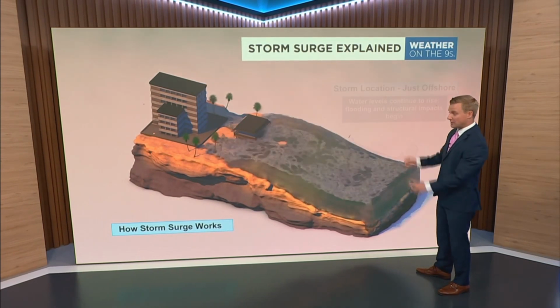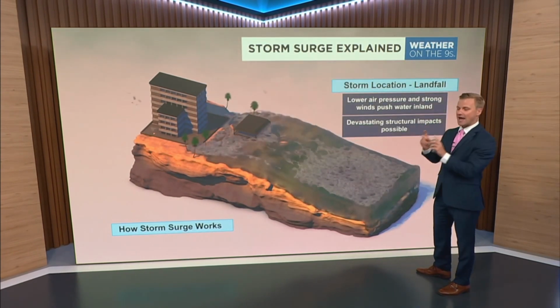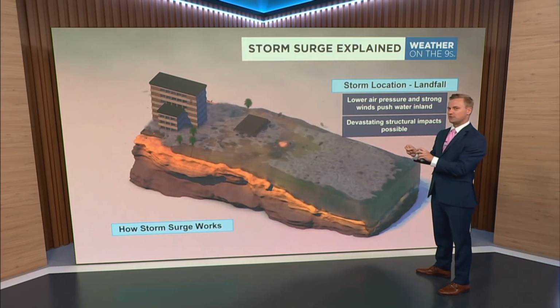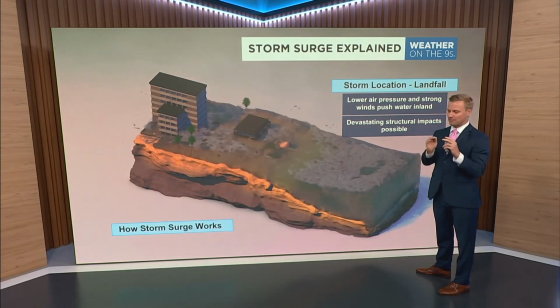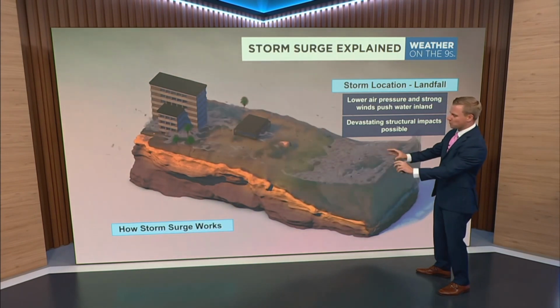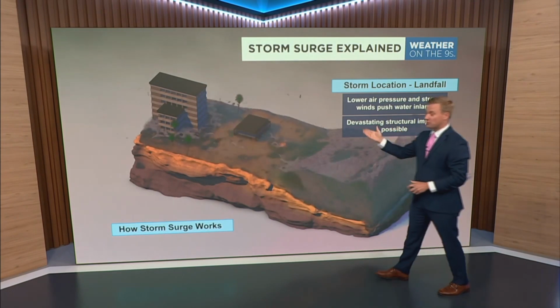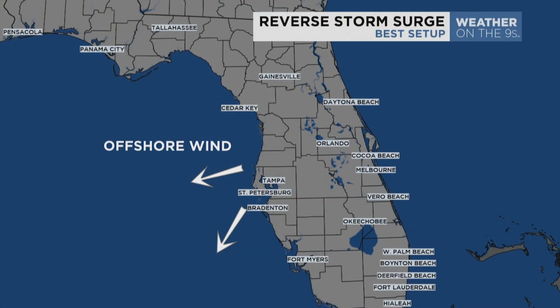And of course, the worst of it will be right as it makes landfall, right near that most onshore component to the wind, near the eye, where you have the strongest wind pushing against the shores, where you're going to get the worst of the storm surge, and that can certainly wipe out structures and do a lot more damage than the wind itself. Now, the reverse can also happen as well.